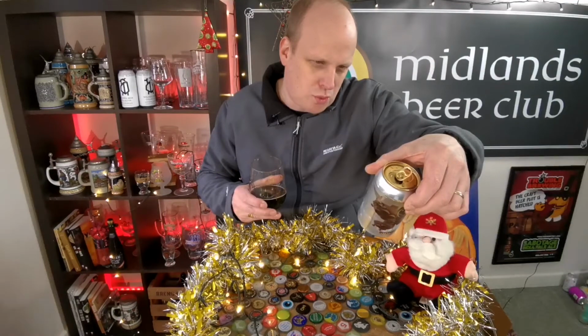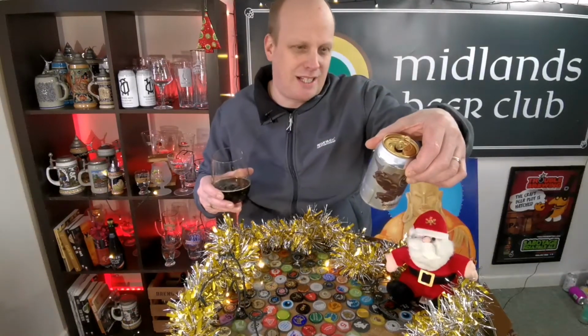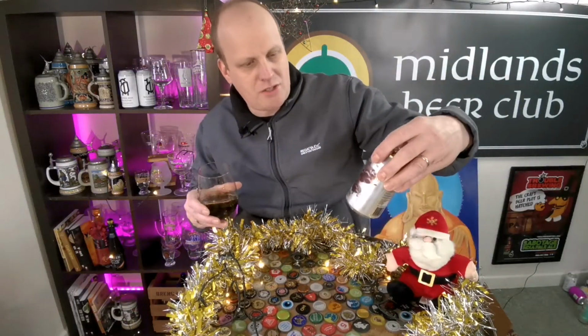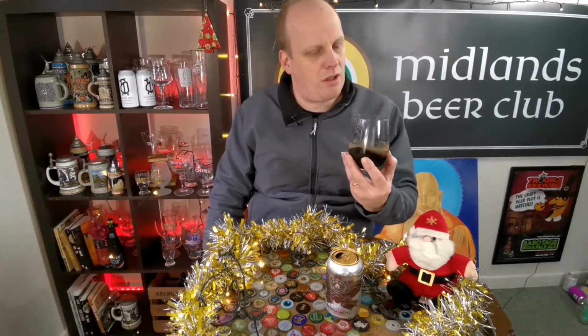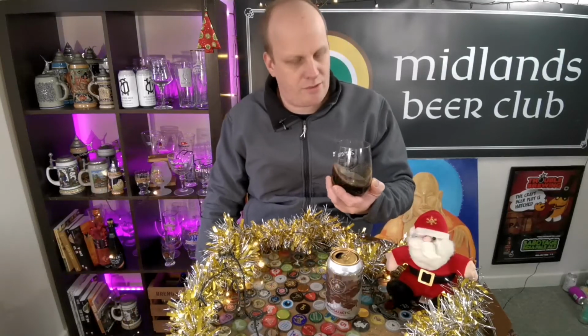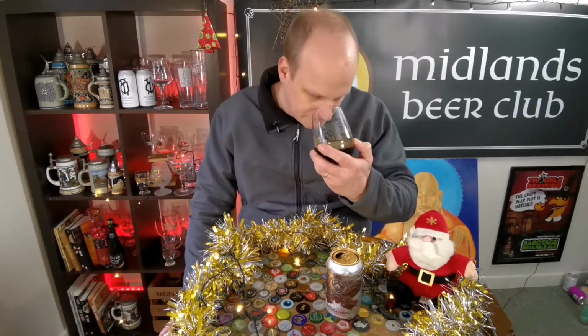Yeah, best before year 24. Beer Hut Brewing Company, Kilkeel, County Down. Beer Hut have just been smashing it out of the park with their beers. So this is interesting because a lot of the beers I've had from them have been these soft, pillowy, juicy hop bombs.